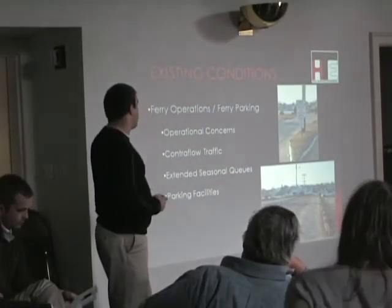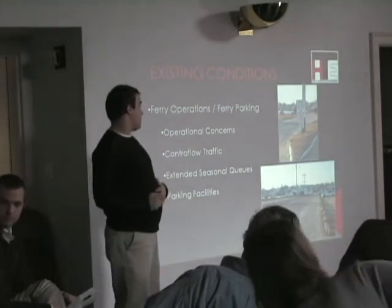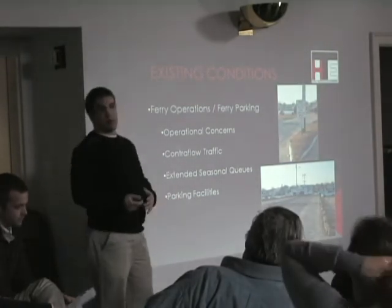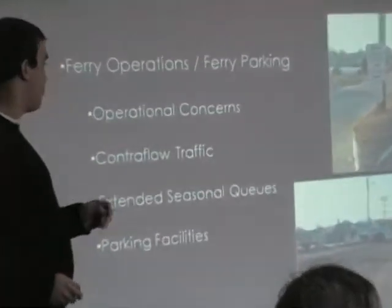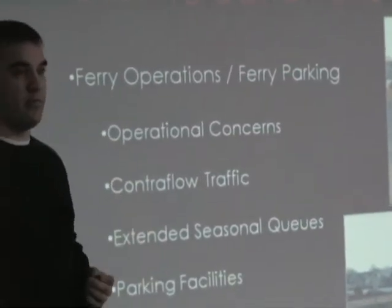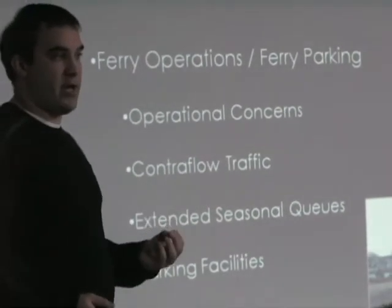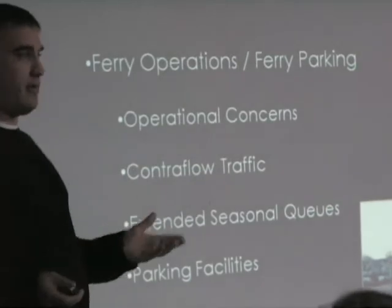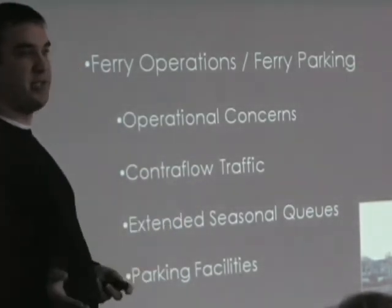For the ferry operations, objectively, these are the operational concerns we go after. The first thing we see is contraflow traffic. Many of you are out there all the time. You know that when you're coming to queue, you're going to queue on the opposite side of the road. For a visitor that's never been there before, I wouldn't know how to do that. They wouldn't know how to do that. And that's something that stuck out like a sore thumb when we first came out. That's the first thing we noticed. They're queuing on the opposite side of the road.